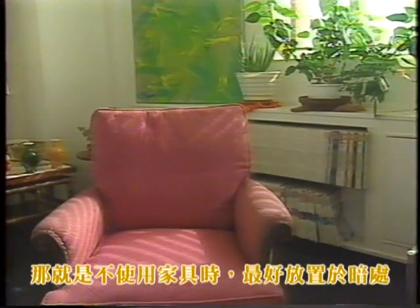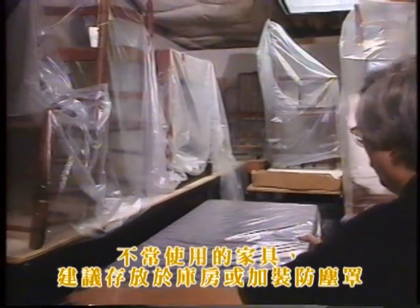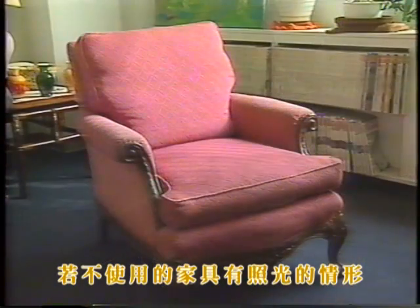Dealing with these problems is relatively simple. When the furniture is not in use, it is best left in the dark. Even when in use and in the light, damage can be reduced through the utilization of curtains, window shades, and screens, which protect the furniture from direct sunlight, and UV filter films, which block the most damaging light frequencies. For extended non-use, such as storage, dust covers are recommended. If the furniture is subject to light while not in use, the dust cover should be opaque.